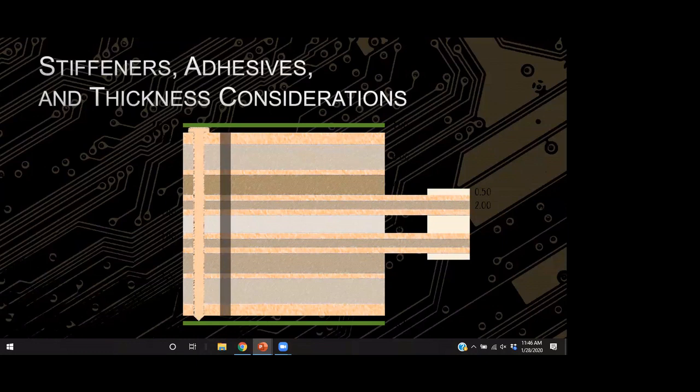Just to briefly cover stiffeners, not a lot of people know what they're really used for. A stiffener is generally used in specific locations in a flex build, and it's commonly placed underneath where a component will be placed. All it does is provide rigidity while allowing the other portions of that flex cable or circuit to bend as needed. It helps keep the components from popping off during assembly or while the rest of the board is moving around.